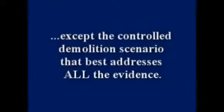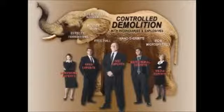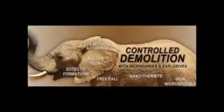Except the controlled demolition scenario that best addresses all the evidence, and was clear that very first day before the experts had the chance to hide that elephant.